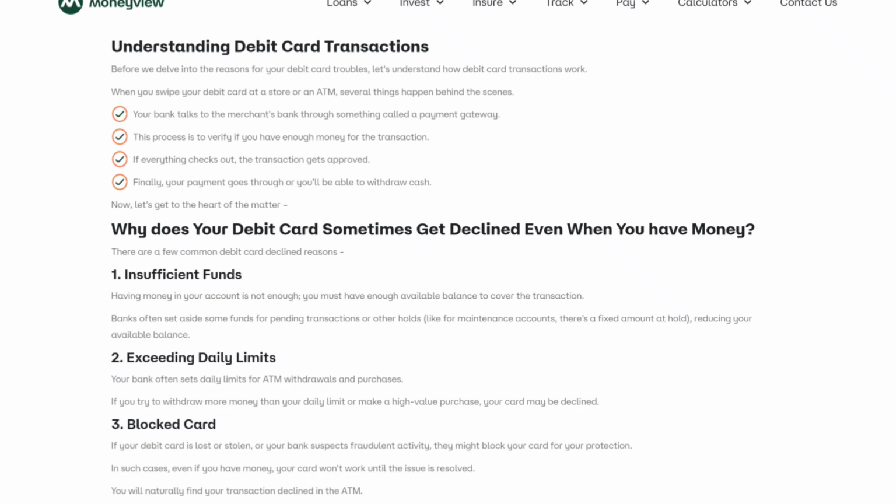First would be insufficient funds. Having money in your account is not enough. You must have enough available balance to cover the transaction. Exceeding daily limits. Your bank often sets daily limits for ATM withdrawals and purchases.